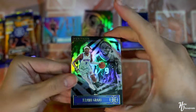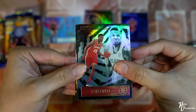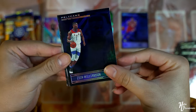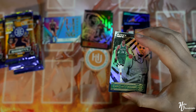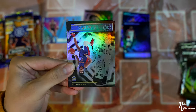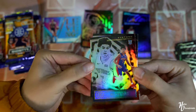We got Jeremy Grant, Clint Capella. Oh, Zion Williams, nice. See how the back looks. Pretty nice, Zion Williams. Nice card right there. That has to be the Sapphire, I believe. Sapphire. Here's a rookie. You can't get the Starlight Parallels in here too.